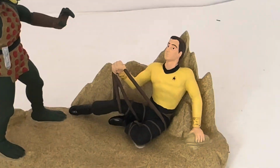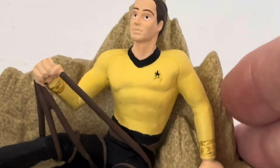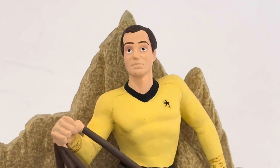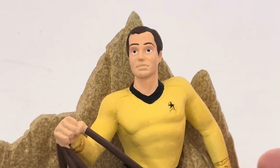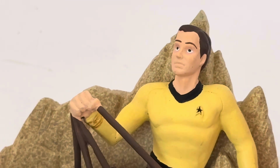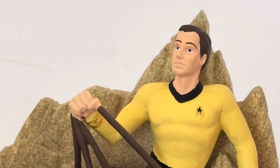And there we have Captain James Kirk. Now, I am a little bit disappointed with the facial features of the figurine there. It doesn't look anything like Captain Kirk. We know it's Captain Kirk, obviously, because of the scene and the episode and so on. But the facial features are really not very good at all. But the scene is there, so apart from the face, you know what's going on.